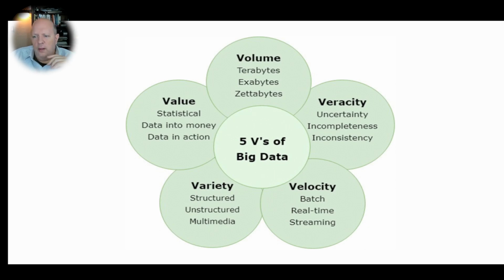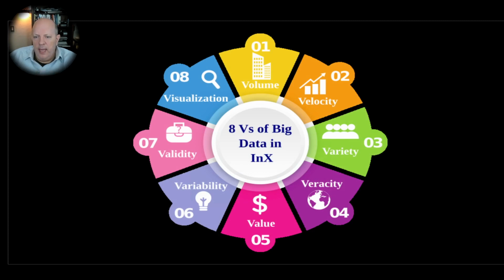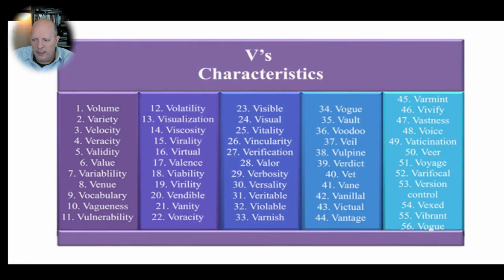Okay, let's go to the 5 V's. Volume, value, veracity, variety, velocity. Well, look, we've got the 6 V's. Keep going here. We added value. Is the data worth something? Is the data useless? Ooh, we got the big 8 V's. I think I even found one that has the 56 V's.